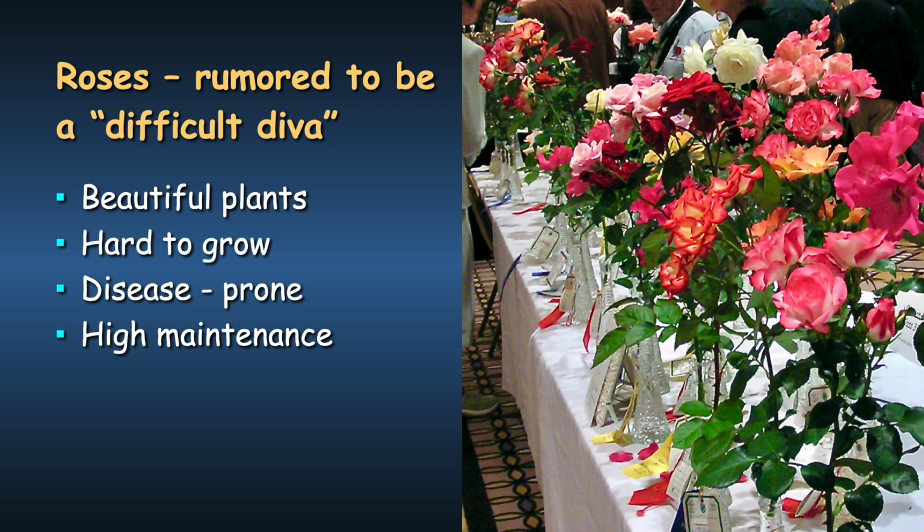Roses are often hailed as the queen of flowers. They have captivated gardeners for centuries with their exquisite beauty and enchanting fragrance. But for the average gardener, the rose has a reputation as a difficult diva. The prospect of tending to these perceived delicate plants can seem daunting, especially for those with limited time or gardening experience.